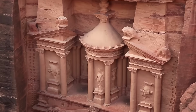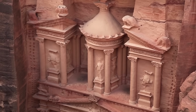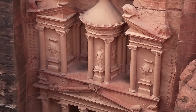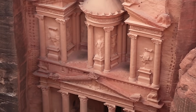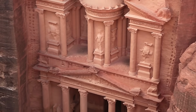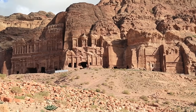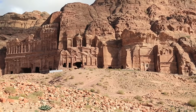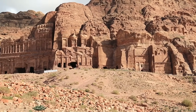Beyond the grand facades, the Nabateans also carved out vast interiors within the rock. Many of the carved structures served as elaborate tombs for the city's elite, featuring multiple chambers and burial niches. Other carved spaces functioned as temples, houses, or gathering places. Creating these interior spaces involved the laborious process of excavating hundreds or even thousands of cubic feet of sandstone, hauling out the debris, and then meticulously finishing the walls and ceilings.